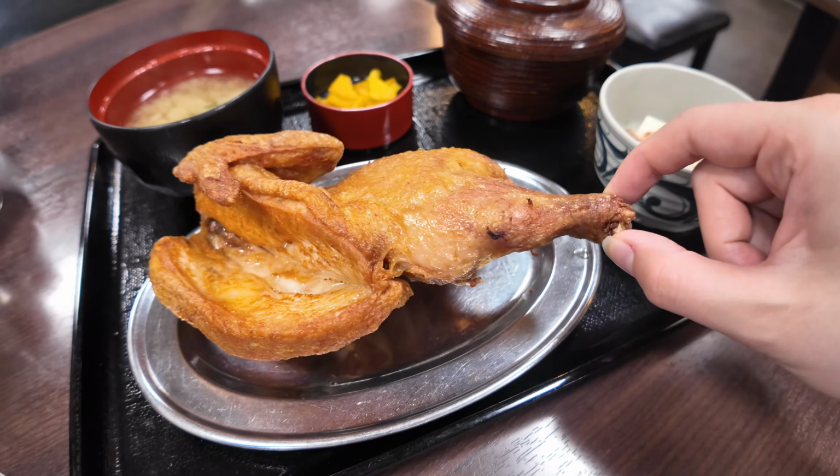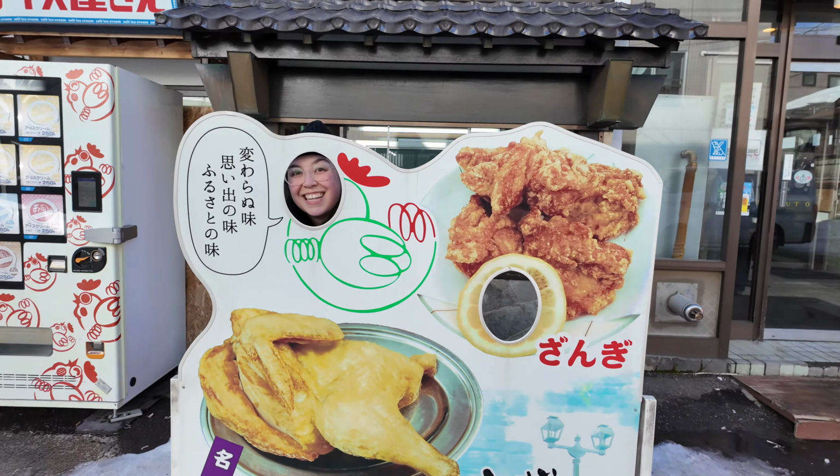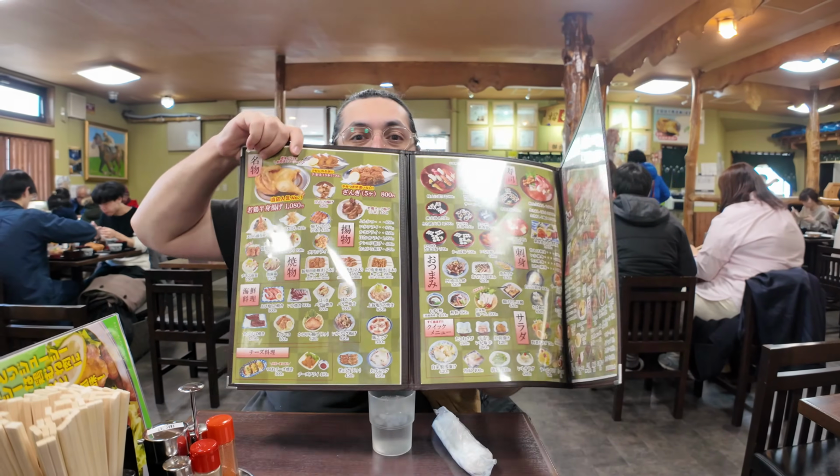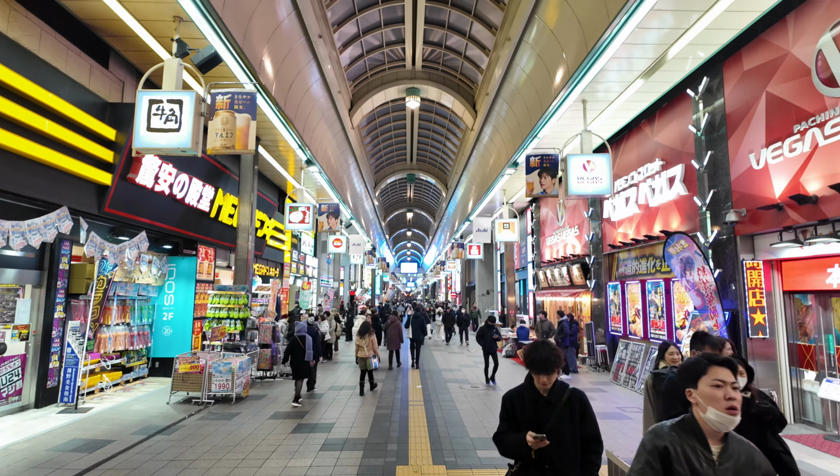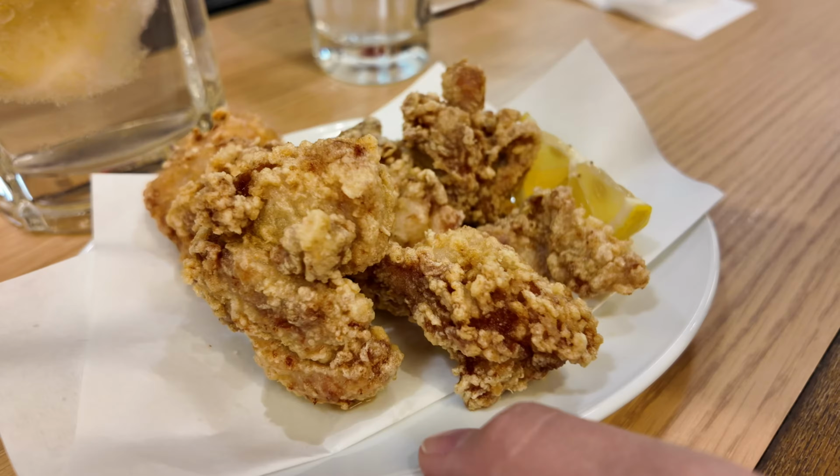It's a really popular dish at izakayas, and there are some specialty restaurants as well that literally just serve this type of fried chicken. After a long day of sightseeing in Hokkaido, I can't think of anything better than a bowl of delicious fried chicken, so definitely worth trying, guys.